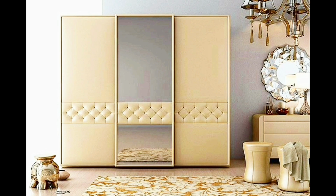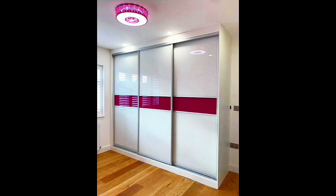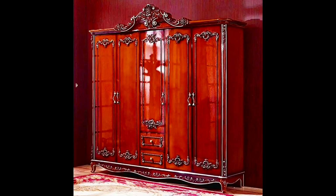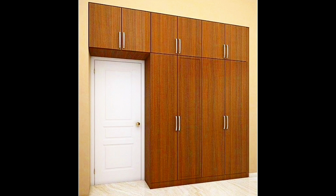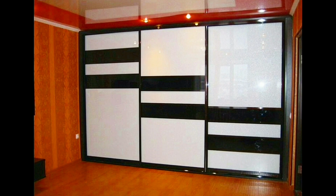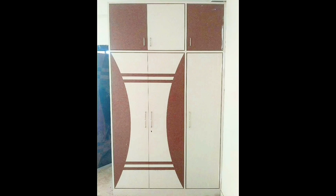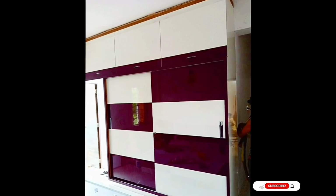For those who prefer a clean and minimalist aesthetic, a modern and minimalist wardrobe design is ideal. This type of wardrobe is characterized by sleek lines, neutral colors, and minimal ornamentation. The focus is on functionality rather than aesthetic appeal, with features such as adjustable shelves, pull-out drawers, and built-in hampers.